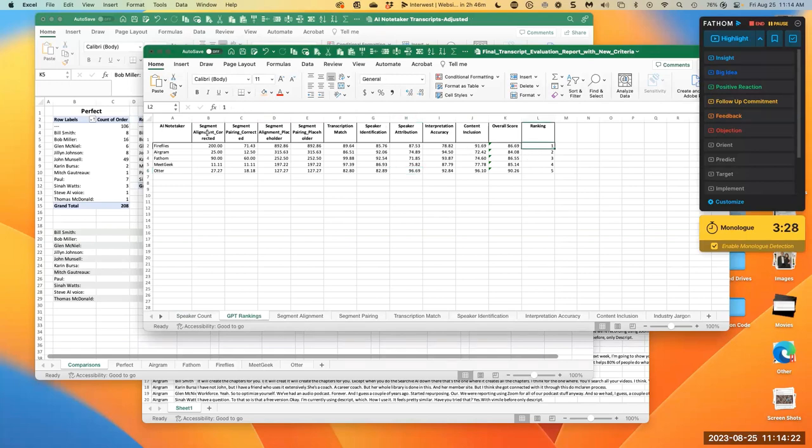And it got all these wrong. This was the segment pairing and it had to correct it because it calculated it wrong. And this was the first time it did it. The transcription matching was incorrect. And again, in one setting that I was analyzing the exact same prompt, it gave it a 5% and then it turned around and gave it an 85%. And I'm like, okay, this is inaccurate as heck. So that wouldn't work. Speaker identification didn't work.